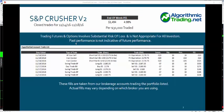Okay, so first I'd like to start with the Crusher. The Crusher did really well this week. In closed trades, we closed out a positive $1,494 per 30K traded. That's about 4.98%. And you can see here that we had a total of 4 trades.